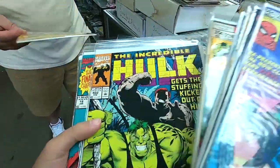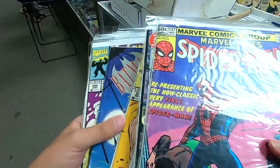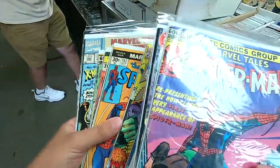But anyway, starting to see some really cool stuff, obviously, and right here in this section, we get a whole bunch of Amazing Spider-Man books too.